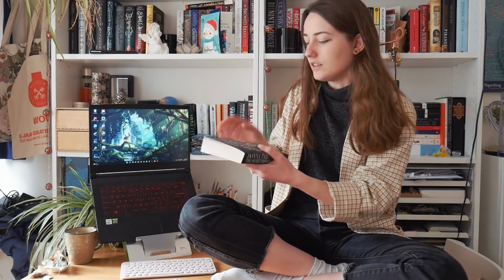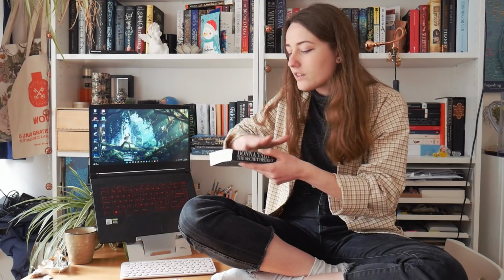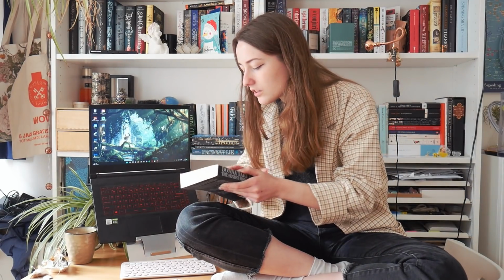There's actually no space for more books on here anymore, which is why there's also a pile just in front of it of books that I haven't read yet. Literally, it's getting dusty. When the unread books on your shelf become dusty, that's when you know that you have too many unread books on your shelves.